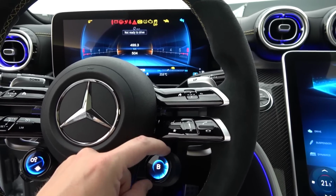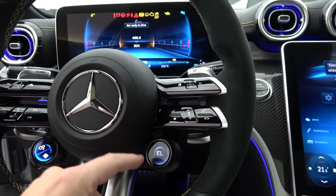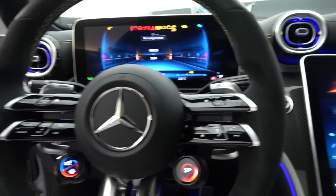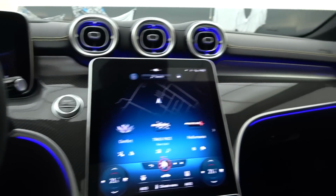So you've got lots and lots of different settings, and I look forward to driving the car. Actually, interestingly, when you go into full electric, it goes darker. I think that's probably saving some battery, probably just part of the general theme, but all of this needs to be discovered when we actually have an opportunity to go out and drive the car in full.